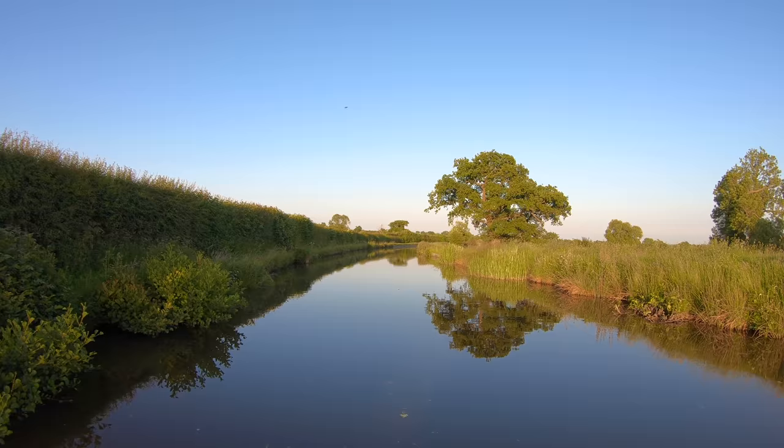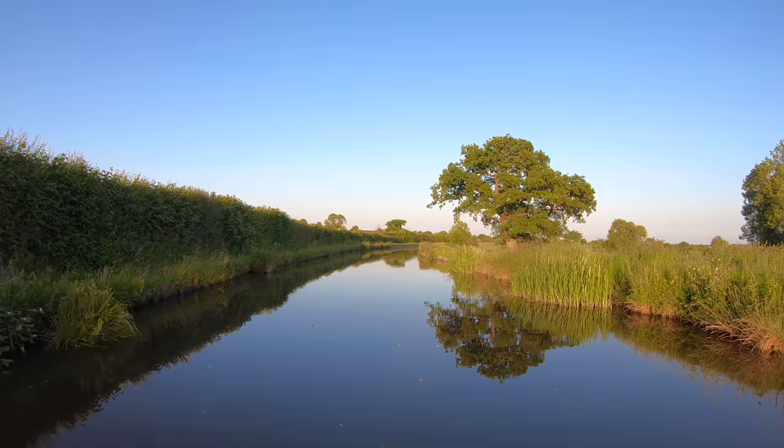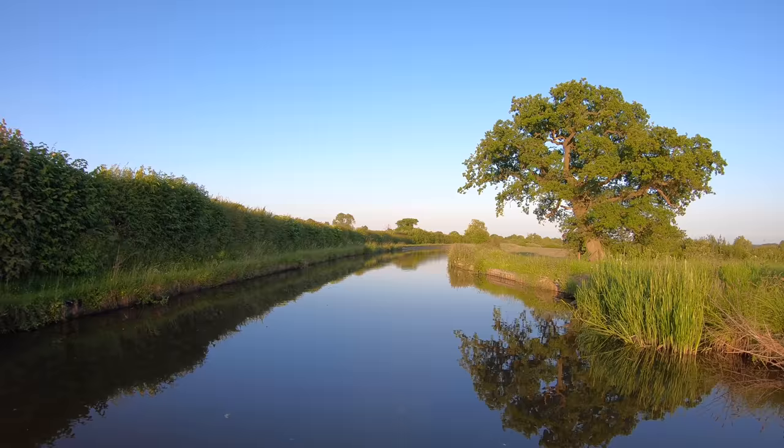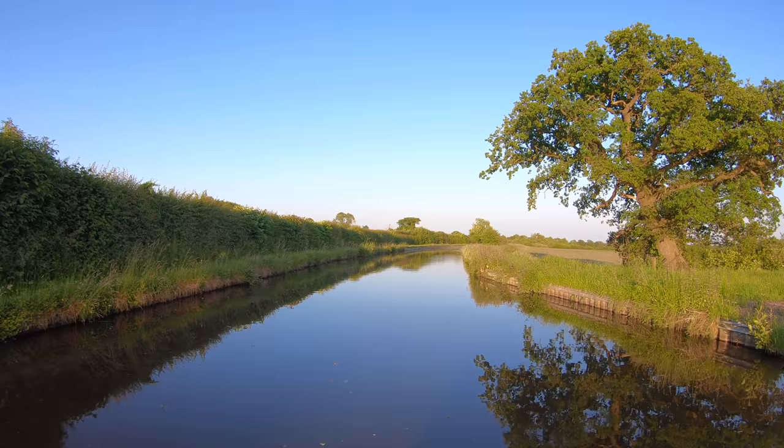I struggle to actually think of an event that might happen when you're boating in these sort of rural environments, because it's that tranquil and that peaceful. My frog example being ridiculous sort of summed up the point I was trying to make, that nothing really happens. And so you can imagine your mind almost has that hypnotic sort of thing of, it's just you trying to keep relatively centred in the canal ahead.